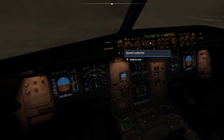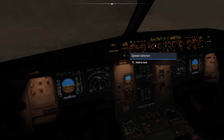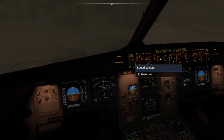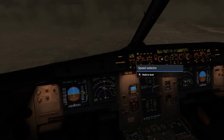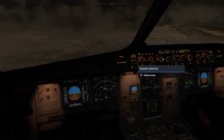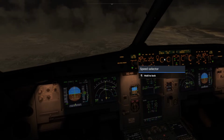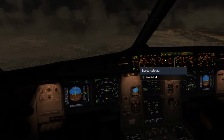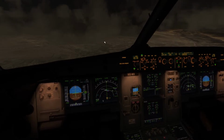Egypt Air 906 Heavy, 3 miles from 411, turn right, heading 020, maintain 2,700 feet until established, cleared ILS runway 05 right. Turn right, heading 020, 2,700 feet until established. Cleared ILS runway 05 right, Egypt Air 906 heavy.